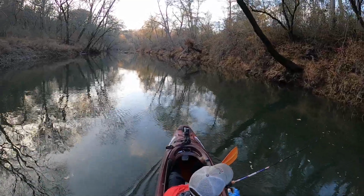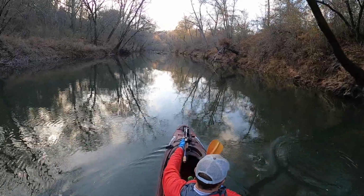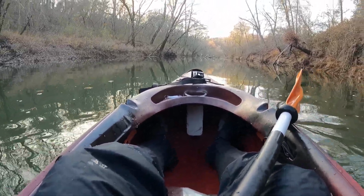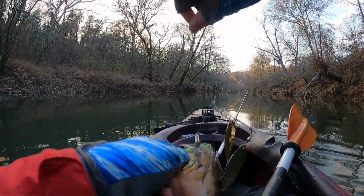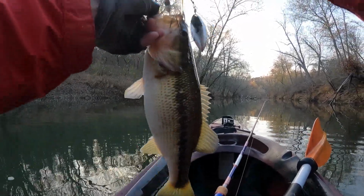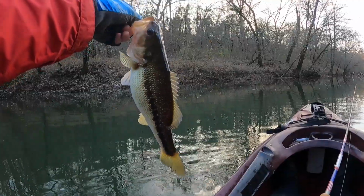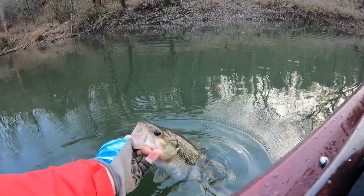There's a fish. It's a decent one. As I quit recording, I caught the biggest of the day. Maybe a 14 or so. Get in here. On the spinnerbait, just slow rolling it by this tree. Look at that hefty one right there. Thank you, Lord. I needed that real bad. It's been kind of depressing. It's probably 14, maybe a 15, but golly, look at that gut.